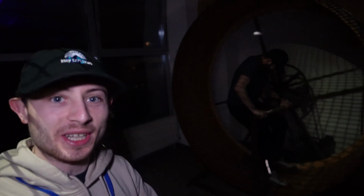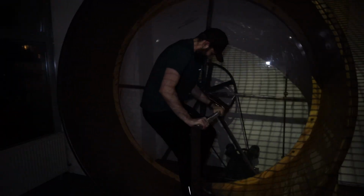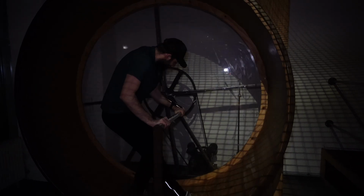I've been to so many mini golf places, but I've never been in one where you have to run on like a hamster wheel to generate enough power to shoot your golf ball.